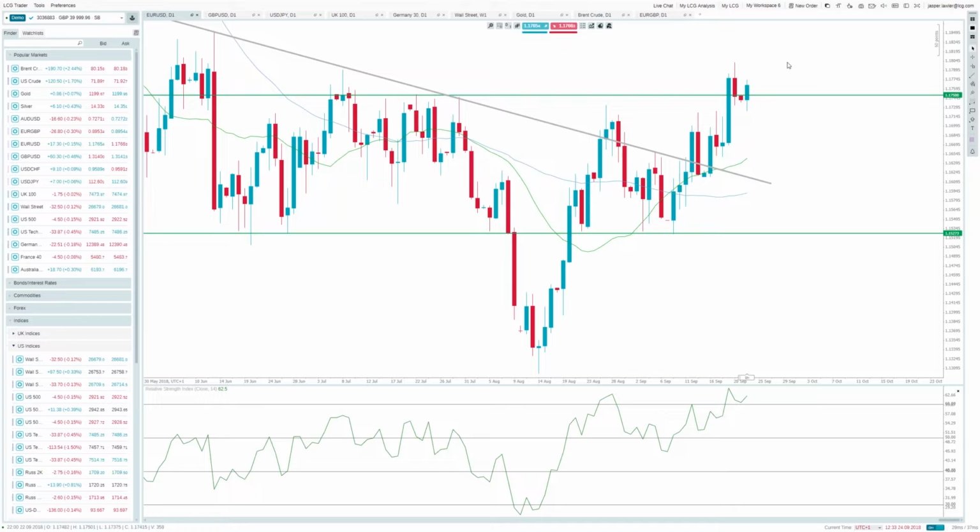Okay, moving over to the pound, slightly different environment here. Again, this was something I mentioned on today's YouTube live. If I jump out to the weekly video, you can see there's a big weekly reversal that took place here. Depends how it pans out, but at the very least, a sort of gravestone doji, or potentially a kind of pin bar pattern.